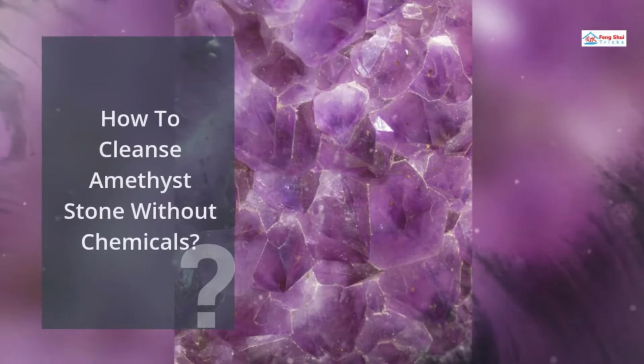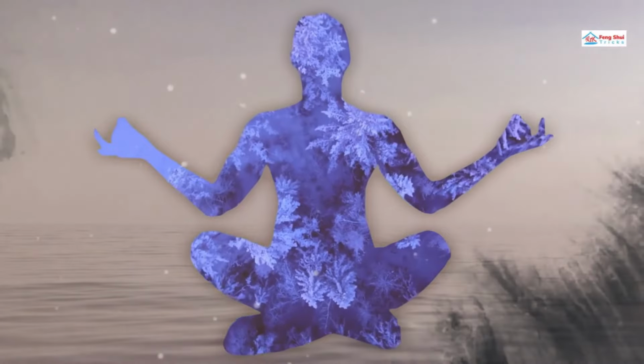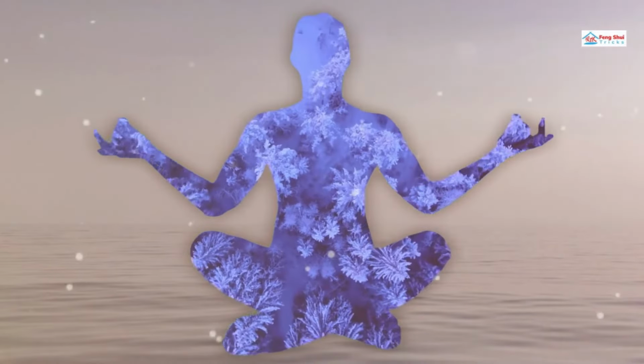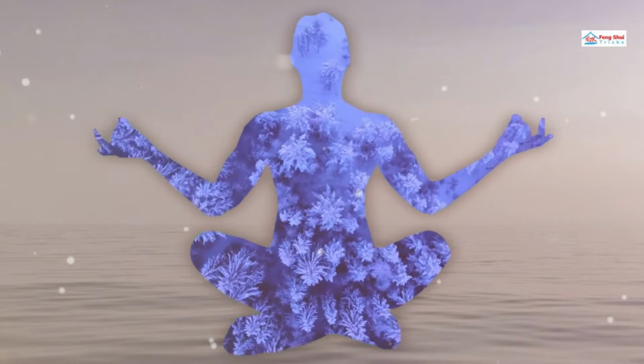How to cleanse amethyst stone without chemicals. To soothe your mind, body, and soul, many people use crystals. It is considered that crystals provide natural vibrations in the universe. Read further to learn about the famous methods on how to cleanse stones.